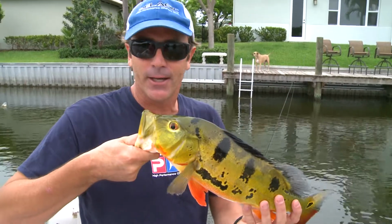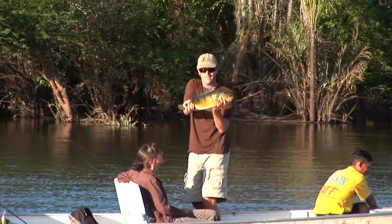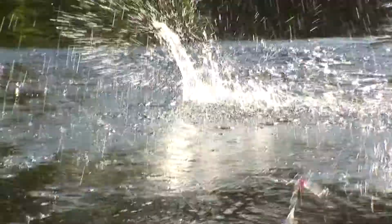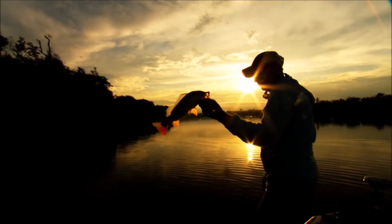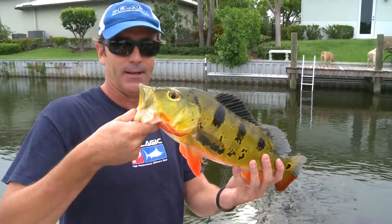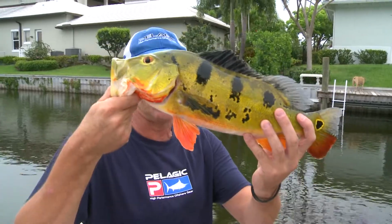In Latin America, they call this fish pavon, which means peacock. And I've caught these fish in South America, Guyana. Incredible top water action in Guyana, in the Amazon jungle there on the rivers. I've also caught them in Panama, in Lake Gatun, where they were introduced from one of the canals there. And just what beautiful fish, look at that. Beautiful colors. This fish is just vibrant.